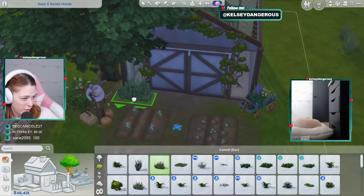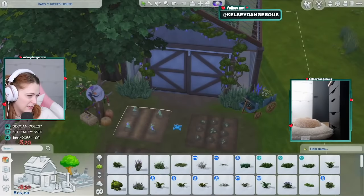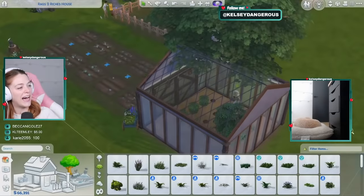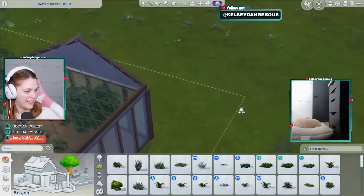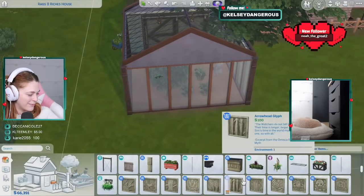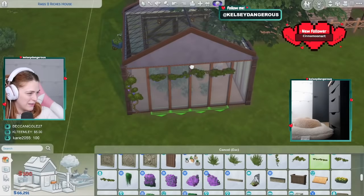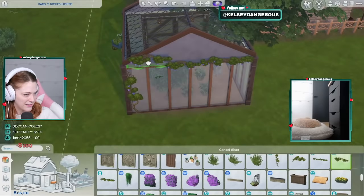Maybe like grass? Kind of like grassy bits here. Cool. Nice. Okay, that looks way better than it used to look. There you go. And then I'll get some of this stuff to put kind of on the back so it doesn't look so awkward on the back as well. We'll add some nice details here. We could put this, or more likely we'll put more of this gorgeous stuff here. Make it look nice.